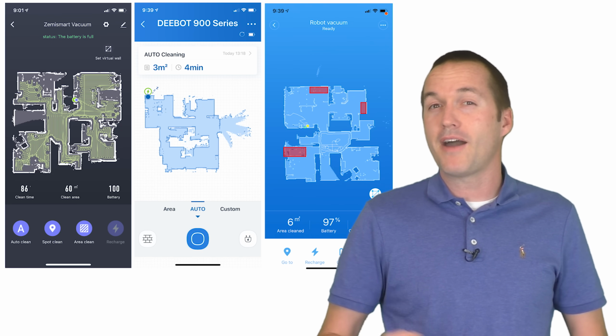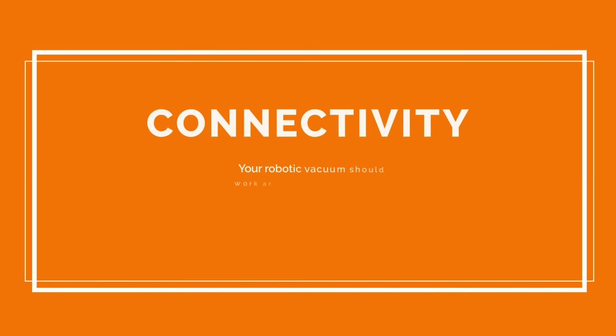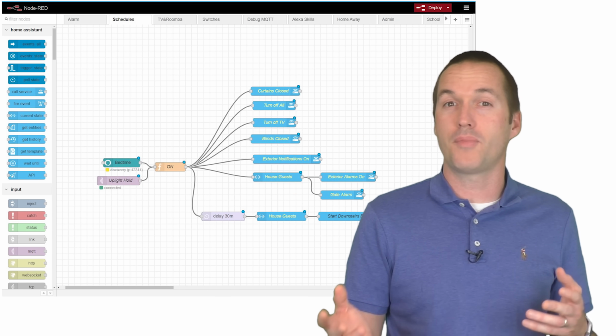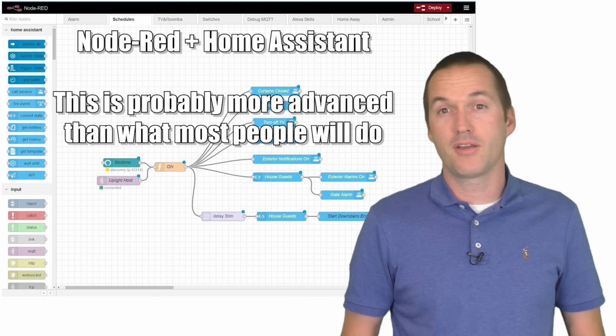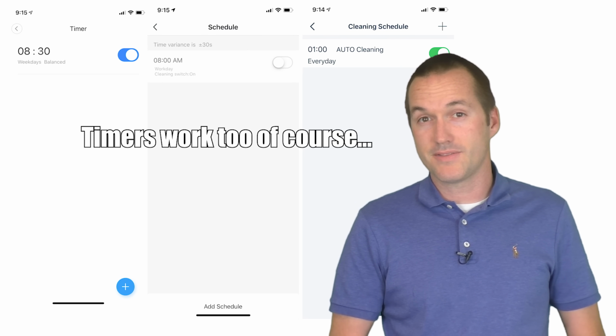Speaking of apps, my final consideration for choosing a robotic vacuum is connectivity. One of my favorite parts about my vacuums is that I never see them doing their jobs. My downstairs vacuum is triggered by our bedtime routine with a 30-minute delay, so the family is all upstairs and fast asleep by the time it leaves the dock.